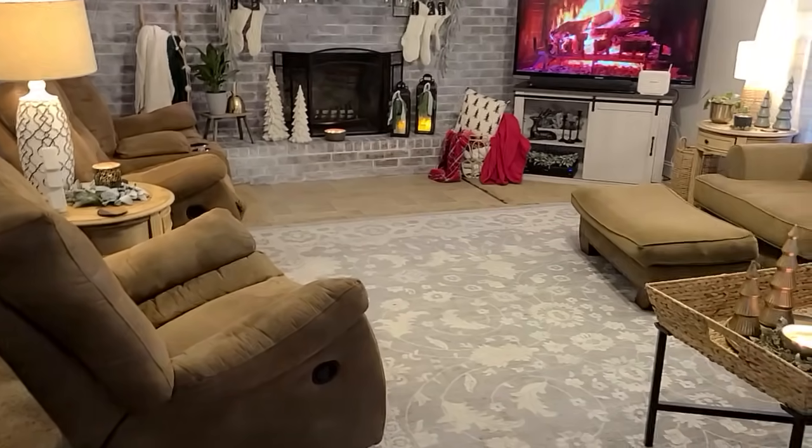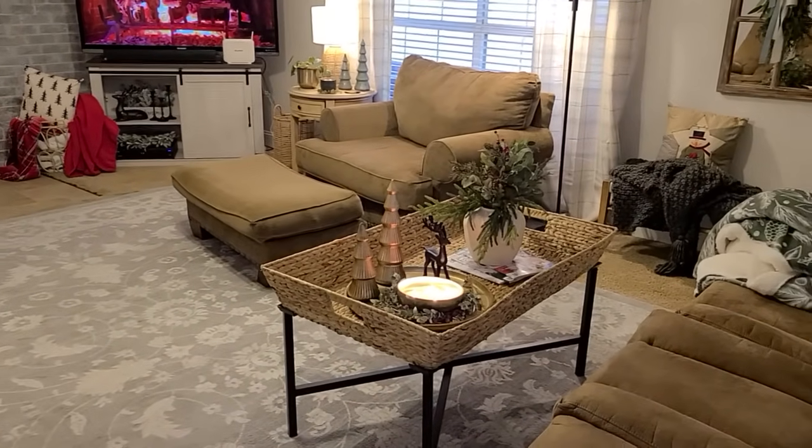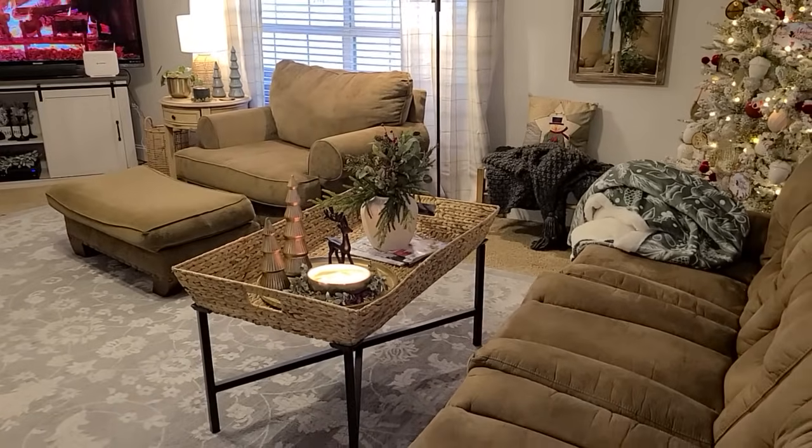Okay, now that we have our end tables decorated, added a few touches to our coffee table, let's add in some throws and some pillows to kind of soften up the living room.